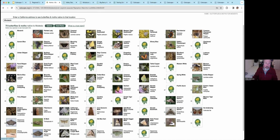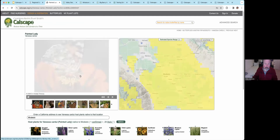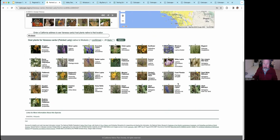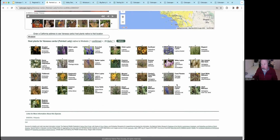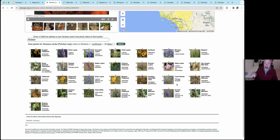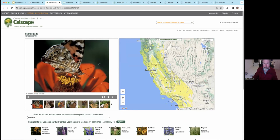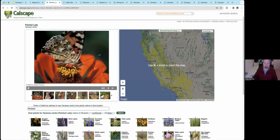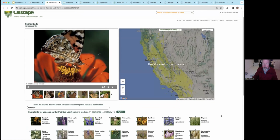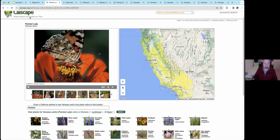So you can go to the Painted Lady and you can find out all about the plants that the Painted Lady butterfly needs in order to host, to lay her eggs, so that the caterpillars can hatch and go start eating the plant flesh, right? So here's the Painted Lady's range right here. So it tells you the Painted Lady is pretty much everywhere.